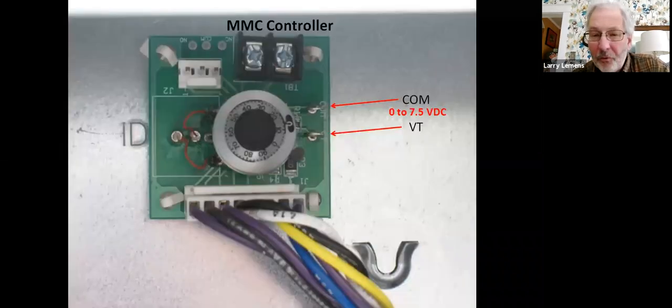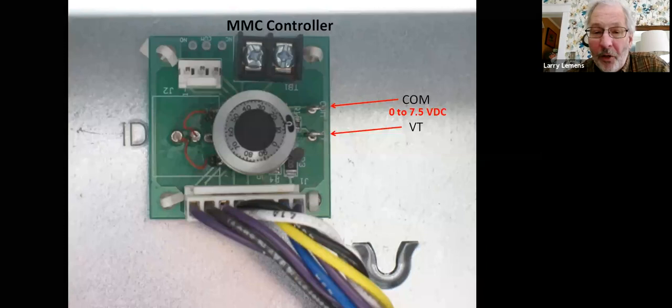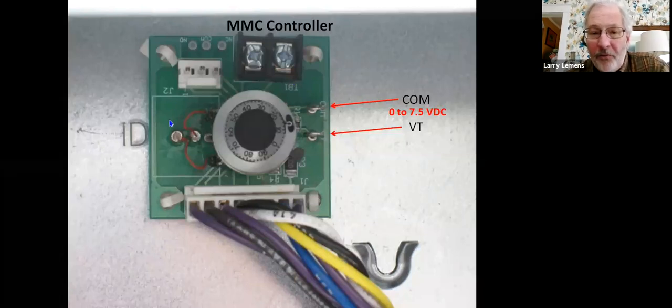The last control that we have is the old MMC controllers. And this is the same thing. You put your meter on here, DC volts. Turn the dial until this meter reads 6.5 volts DC. And once you're at that point, you're good to go. It's all set.